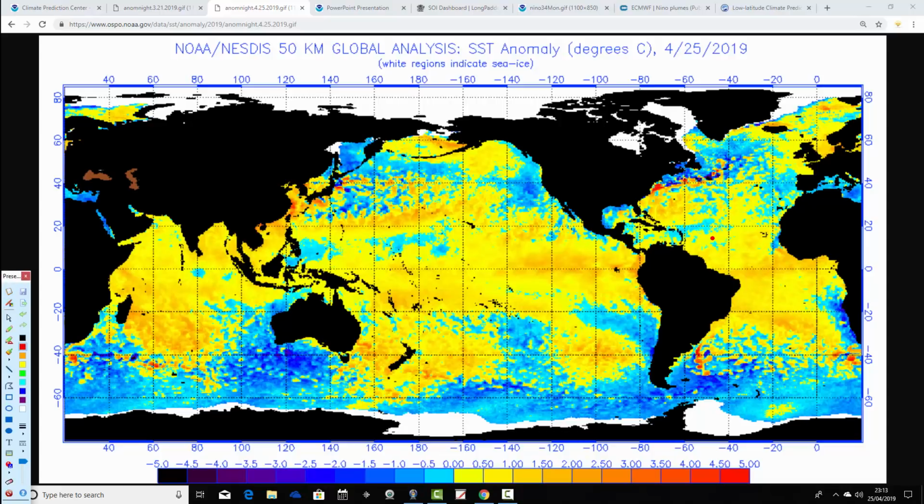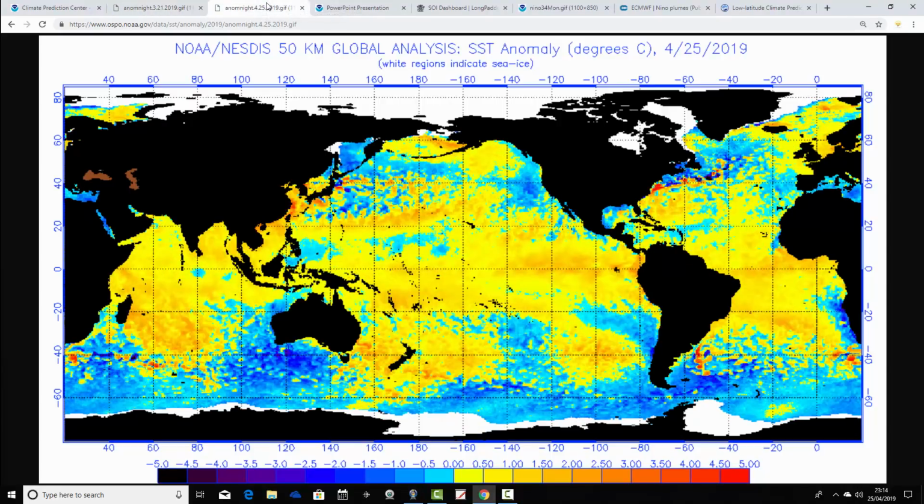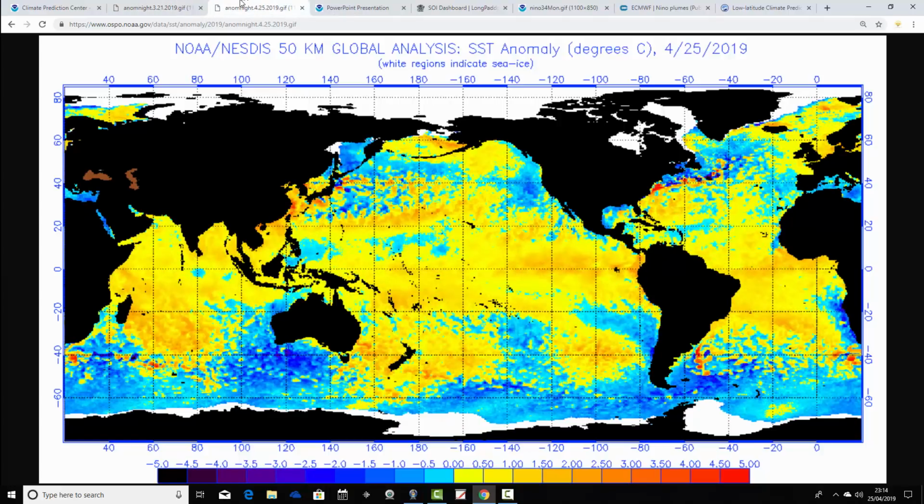However, over the past month, I think we have weakened that signature. It was already quite weak last month, but I think there's less sort of orange this month compared to last month. So I think we are continuing to see a gradual weakening of what was already quite a weak El Nino event. In the central part of the equatorial Pacific, we may actually be back just about to ENSO neutral, albeit on the warm side of ENSO neutral.